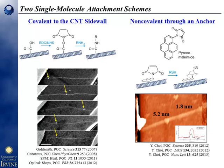So a cysteine is an amino acid, it's one of the building blocks of proteins. And so I can get a protein to attach to my pyrene maleimide anchor as long as the protein has a cysteine in it. So here now is a much higher resolution image of one of these sorts of devices.